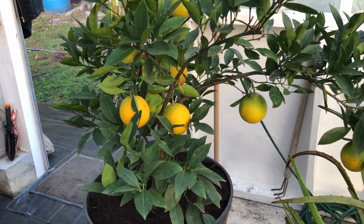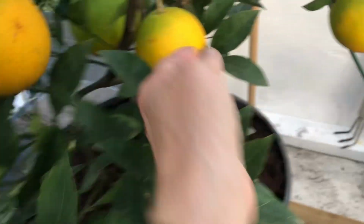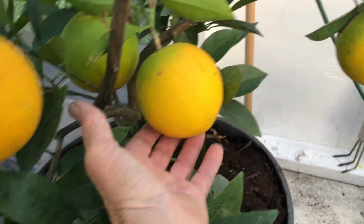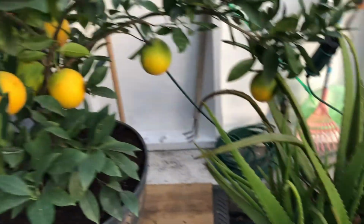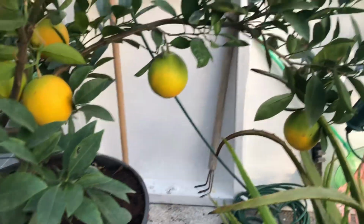Now we got oranges last year, and they were so sweet and so good. I do notice they're a little bit smaller this year. Last year was the first time we got oranges, but I'm really happy about that. That's 1, 2, 3, 4, 5, 6, 7, 8 oranges on there. And we made orange juice last year, and it was super good.